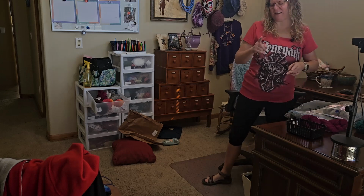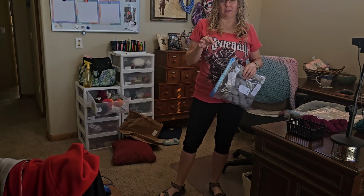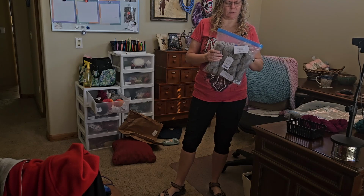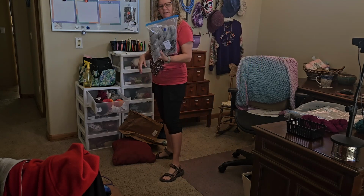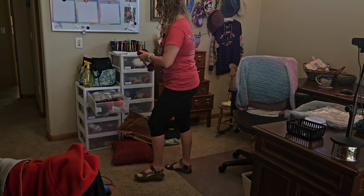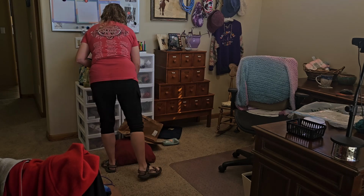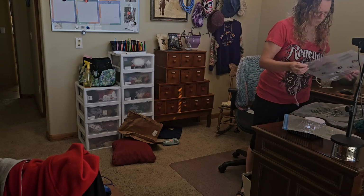You know what? I have a hand pump. I wonder if that'll work. Well, I also have a food vacuum sealer. That didn't work either. So I'm guessing this just has a certain tool that has to vacuum it. But it does make a nice bag for keeping it all together. So whenever I get the vacuum seal ones, I will keep those.